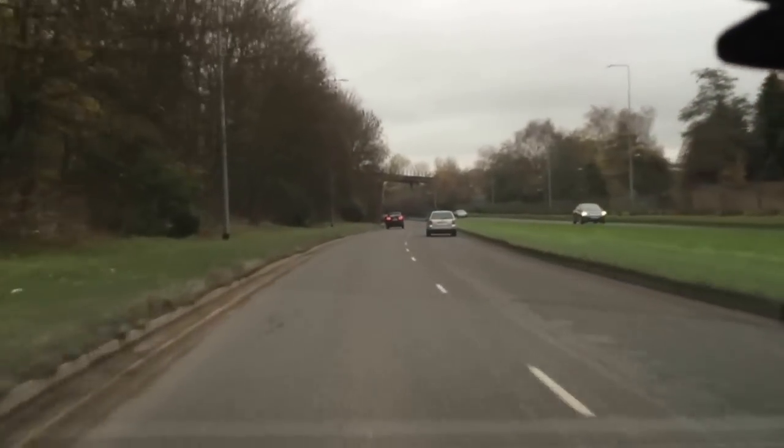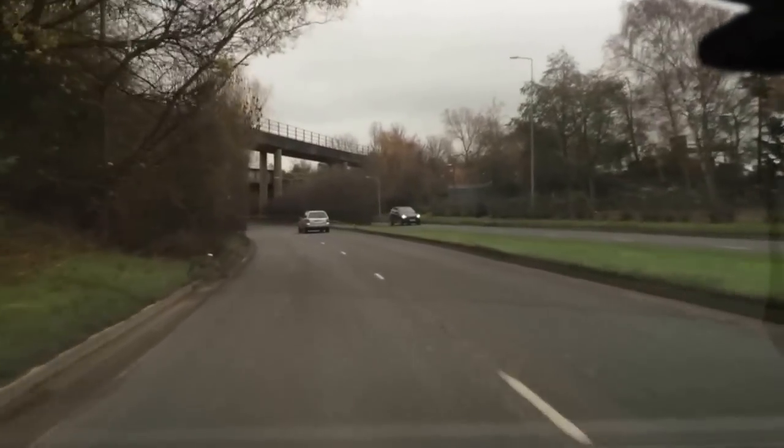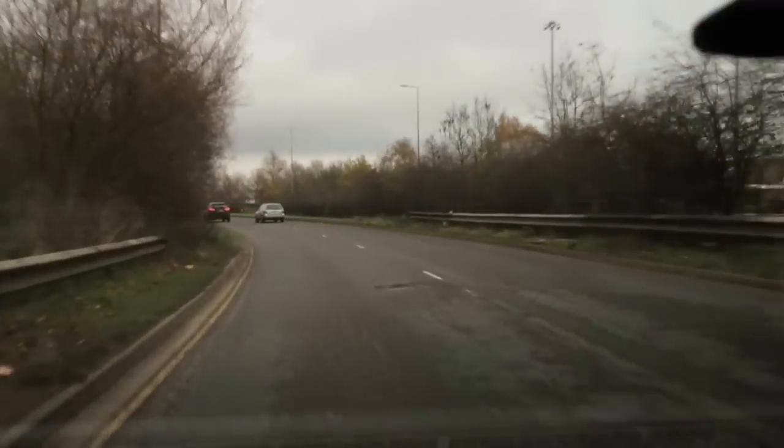Some instructors, some examiners will just say, just keep following the road ahead at these next two roundabouts. Some of them will say follow the signs for Denby North. So there's different ways to do it. If you look at one of my previous videos, you'll see me do it on the left side. This time I'm going to do it from the middle, so I'm just going to check the right to get out.